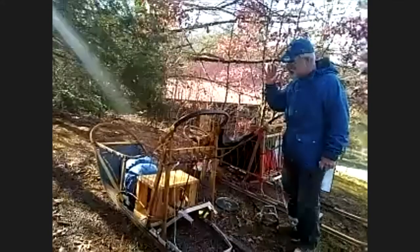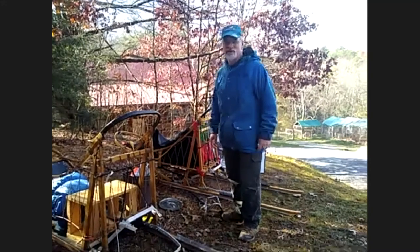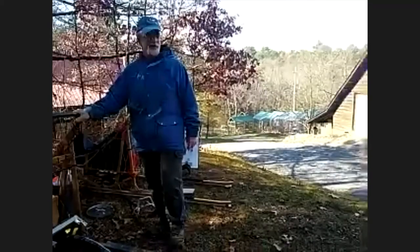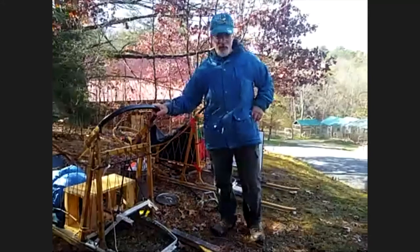I need to stay on the trail and pull this sled. And that's what they do. So training your dogs to understand those commands and know what they mean is an important part of dog sledding. So that's another way. All right, let's look at some dogs.